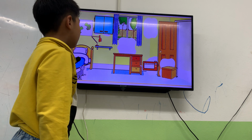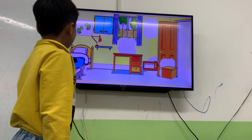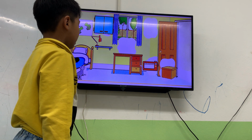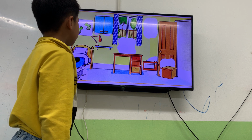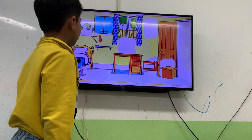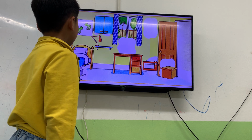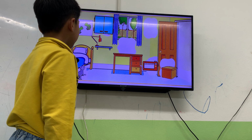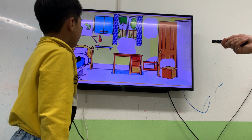The cupboard is. Is it on the wall? Is it on the wall or is it between the pictures and the window? Okay, say the cupboard is between the picture and the window. The cupboard is between the picture and the window.